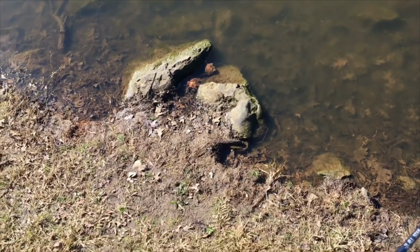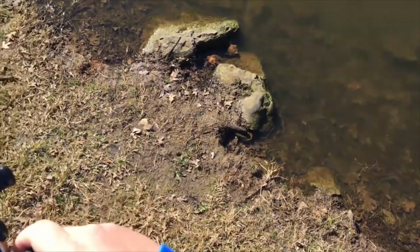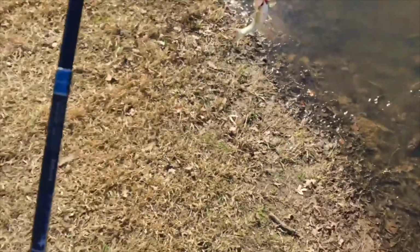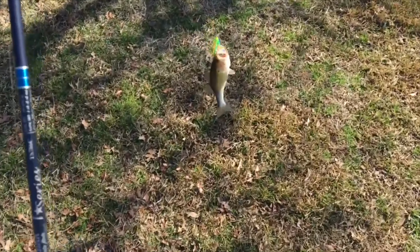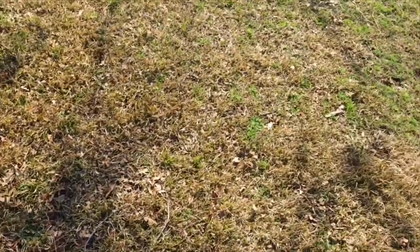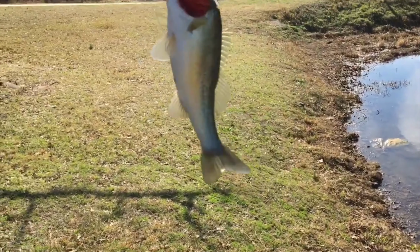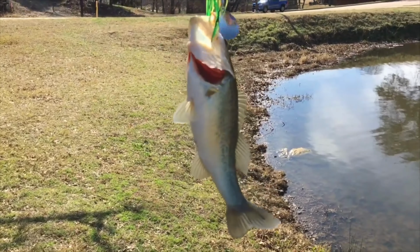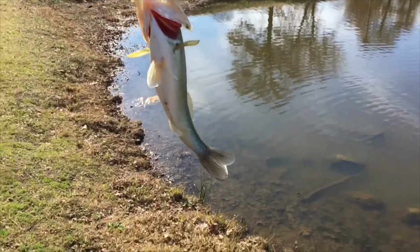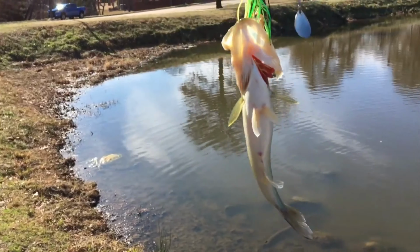There we go. That's a pretty good sized bass right there. That's a fat one. That guy's got some weight to him. Check him out. And here I thought I was gonna have to go change colors. I thought I wore him out on this Fire Tiger. This guy's probably over a pound.